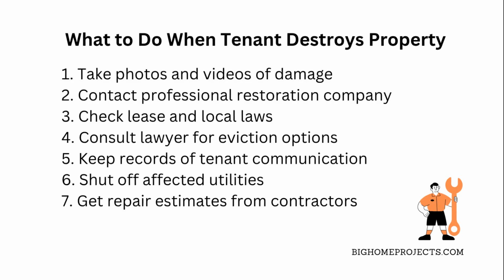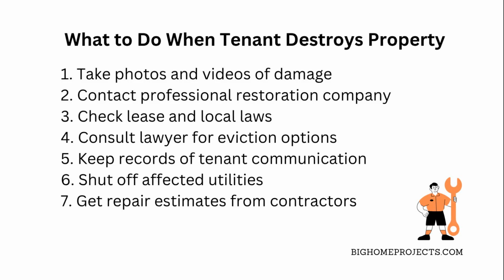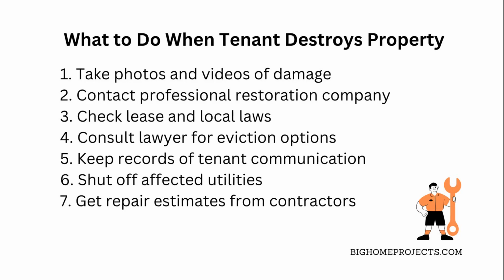Then, get in touch with a professional restoration company that knows how to handle spray foam cleanup, especially since it can mess up your HVAC system and plumbing for real.